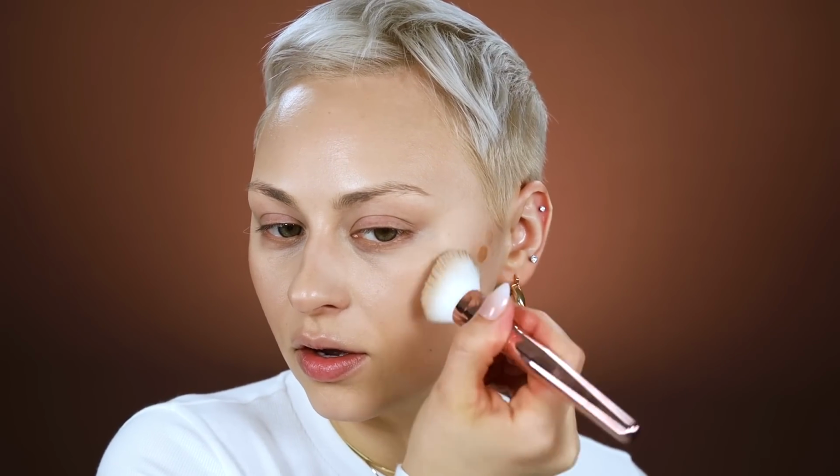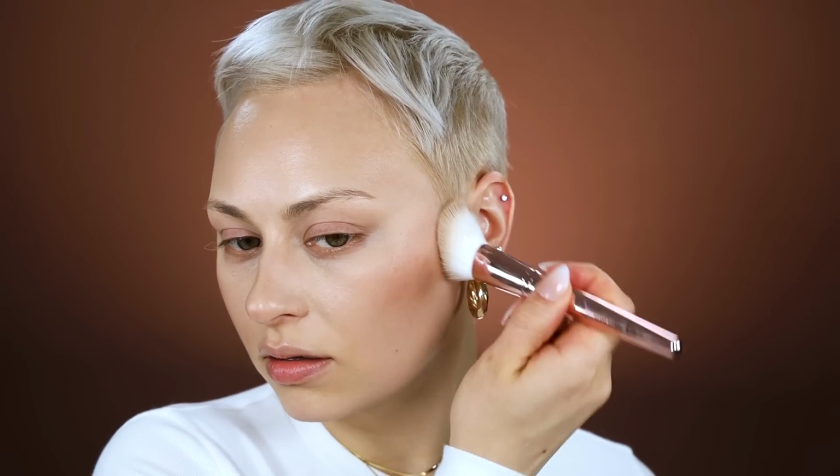Now I'm gonna bring my bronzer up a little higher than where my contour was, and I'm gonna warm up just this area. I'm not gonna go into the hollow of the cheek, kind of bringing it up onto the cheek, almost as if it were a blush. So you really wanna make sure that you're bronzing up those cheeks. I'm just taking whatever's left over around my jawline because I want this warmth to hug all of my face. And then just blending a little bit down my neck.